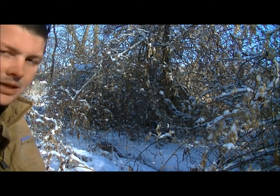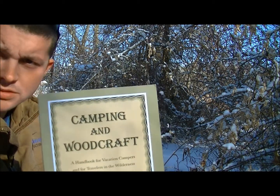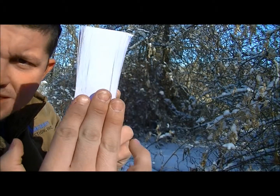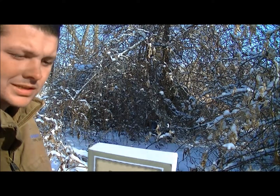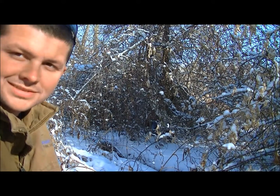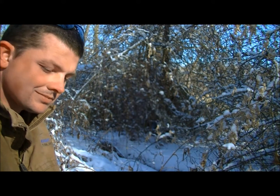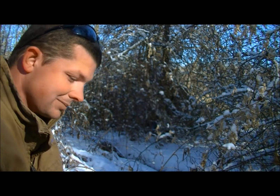Oh, Camping and Woodcraft. Wow, this is a book. This is a 2-volume book, and this book is thick. I haven't even got close to getting through this book because my attention span's pretty bad. I actually absolutely hate reading, which might be surprising since I have so many books, but when I get interested about something, I pretty much dive in headfirst, I get pretty interested in it.